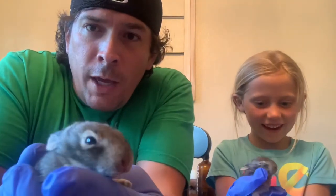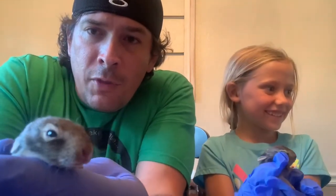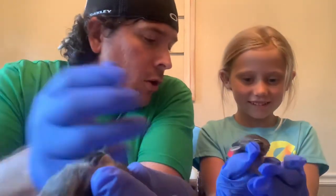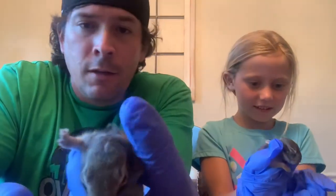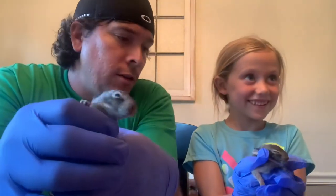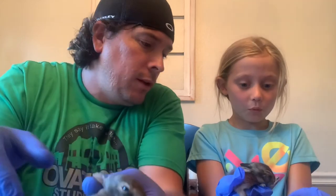So they usually can't see all the way when they first open their eyes, but they can see light and shapes now. It's moving. Just kind of hold it. There you go. It's fine if they move. You just kind of pin them in a little bit. It's fine. All right, so we are gonna feed them.